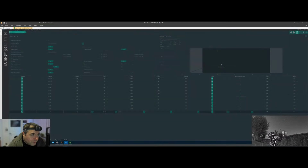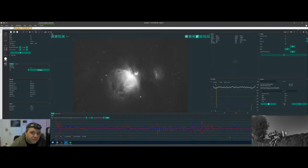So for anybody who's just joined, we are imaging the Great Orion Nebula. I have got multiple exposures going on. We've got 20 30-second exposures, 20, 15, 25, and we're currently doing 10 at 180. That's all in the HA filter. This is what a 180-second exposure looks like. Core's been blown to bits, but I'm hoping I'll be able to recover it with some of the lesser length exposures.